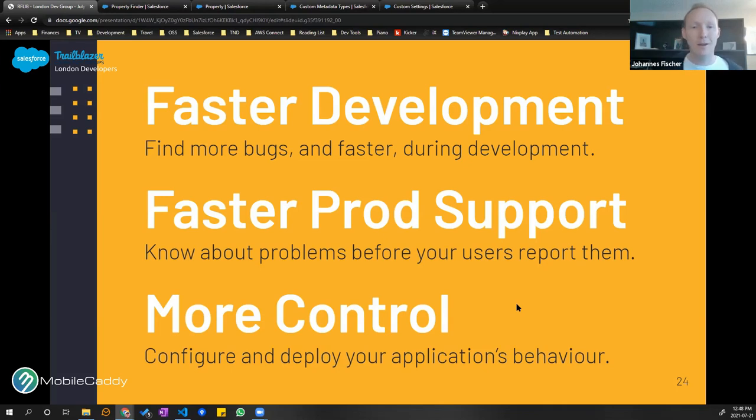There's definitely going to be faster production support. I hope I could definitely bring across that value. And you have a lot more control over the execution in your environment, especially when you look at the trigger framework and the way you can orchestrate the execution of those handlers.